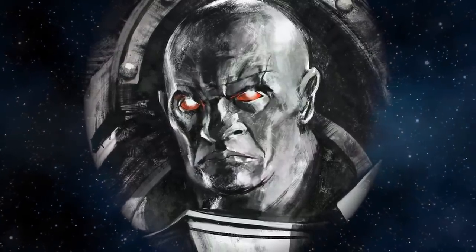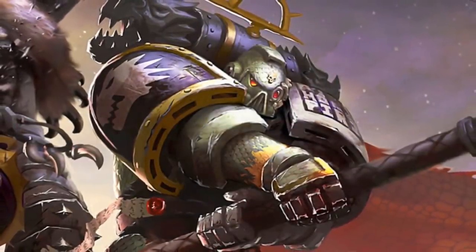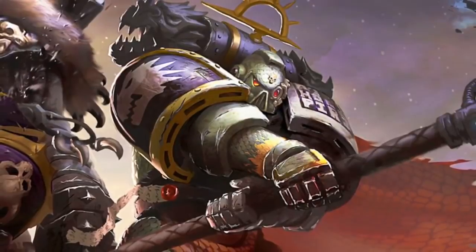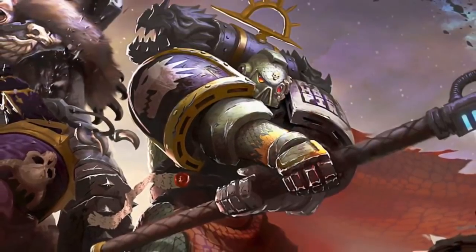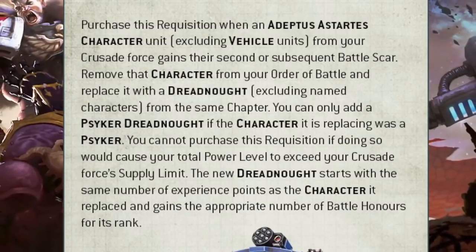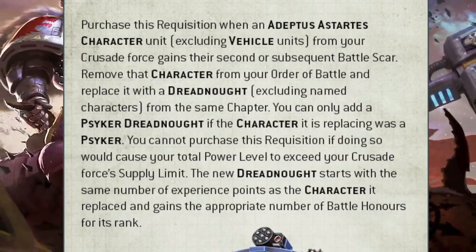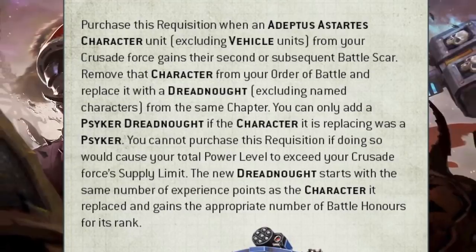Continuing on, there's a bunch of Crusade rules, which is going to be great because we're finally starting to play Crusade, and I love the Crusade system. The whole getting battle scars and gaining relics as you continue on with your army sounds really cool. So there's one here for one requisition point that's pretty cool called "Even in Death I Still Serve." And no, they're not talking about volleyball or tennis. So basically, this is available to an Adeptus Astartes character that has gained their second battle scar. So you remove that character from your order of battle, and you replace him with a freaking Dreadnought.